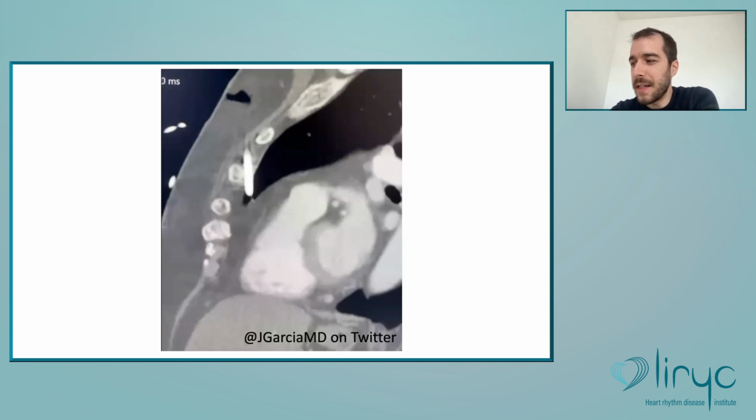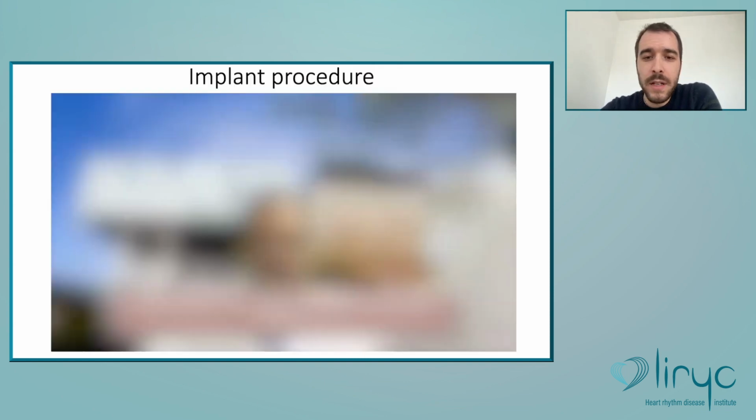And of course, there are also reports of intrathoracic placement of ILR. This image makes me lose my mind every time I see it. So here is the device. It was a Biomonitor 3 that was implanted into the chest. So even if it's a simple procedure, it is important to be properly trained in order to avoid and minimize the risk of complication. In the next minutes, I will show you a video that Pierre made about the implant procedure.